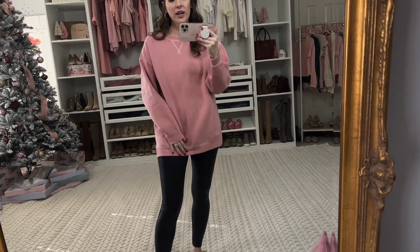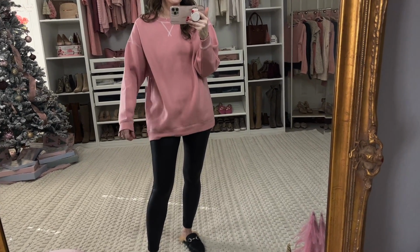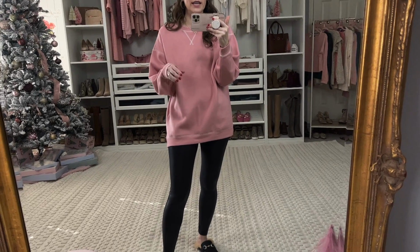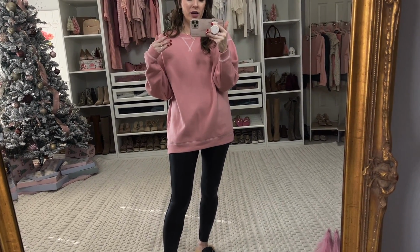I love this one a lot. I always love a good Time and True sweatshirt. They do them really, really well. And this one feels like great quality. It feels really good. So I'm a fan of this one. Let me show you the outside and the inside.